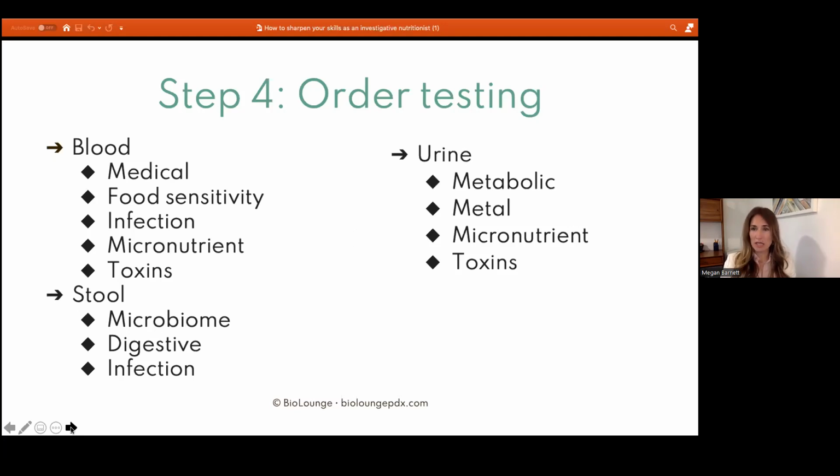Depending on your relationship with different labs, there are national labs that you may need a relationship with so you can order these sorts of things. Reach out to me and I'll give you the people that I use for this. But because I do work with people all over the country remotely, I use a national lab, so I can use the same lab for everybody no matter what state they're in. You may feel like you need blood testing. Maybe it's medical, food sensitivity, infection panels, micronutrient panels, toxins, etc.